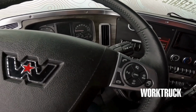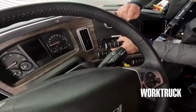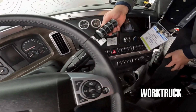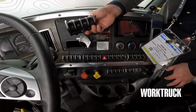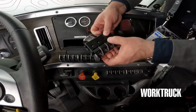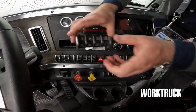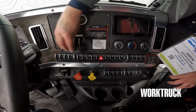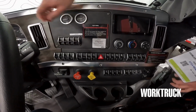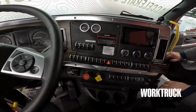Something else that's pretty neat: if you don't like the location of these switches, you can pop these two tabs out and pull out this entire module. Each of these switches is basically a multiplex switch, so you could remove it and put it in any location on the dash, and it will still function with the normal factory functionality. So if you want to rearrange the dash, you can do that too.